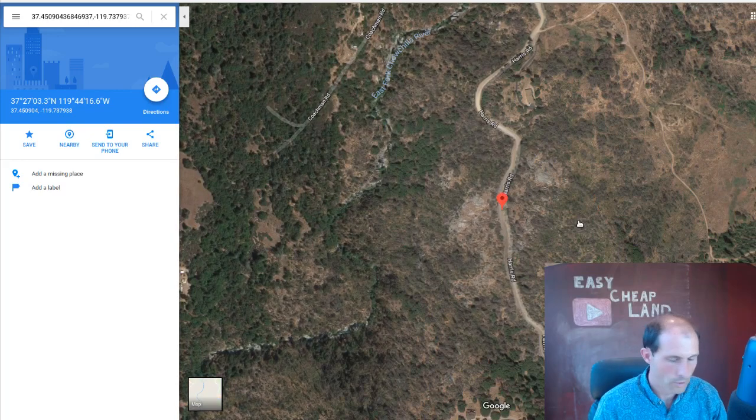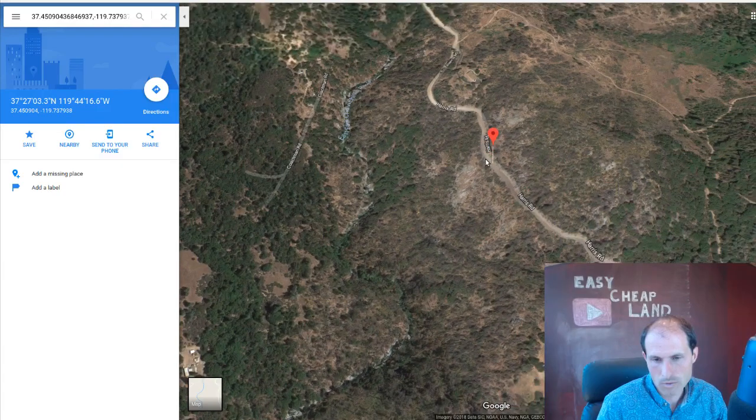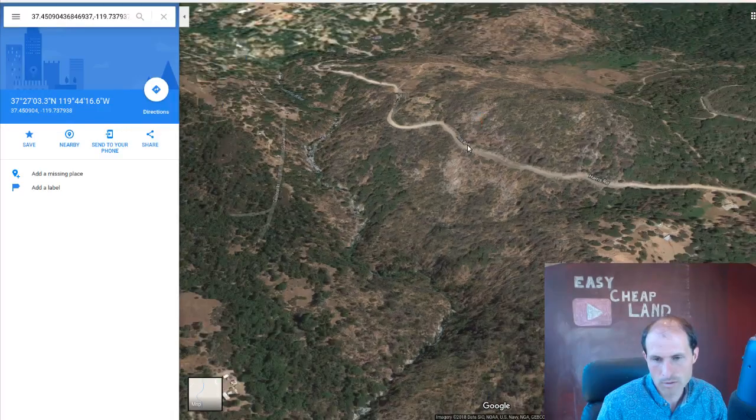I never finished my story about the people panning for gold, but if they put enough money into the property, they could get the actual ownership of the property, not just the land, the mining claims. So that's what a lot of these bottom of the river weird properties are.